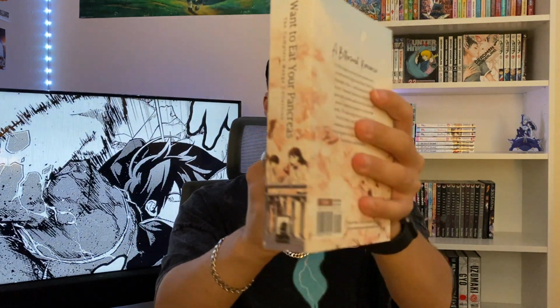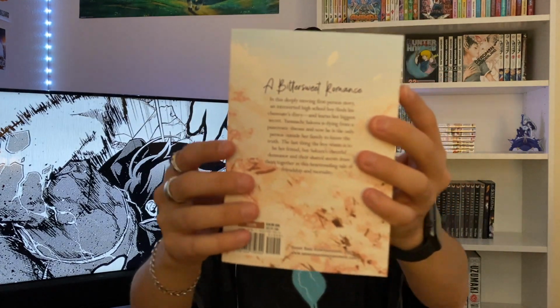Next up, we have I Want to Eat Your Pancreas. This is a one-shot series, and from the back of this volume, it does say it is a bittersweet romance. I'm looking forward to reading this. You guys know that I like my romance series, and I do like my more serious series, so hopefully I can get something out of this. I'm expecting maybe something similar to Solanin, maybe. I have no idea, but I'm excited to get into this one as well.